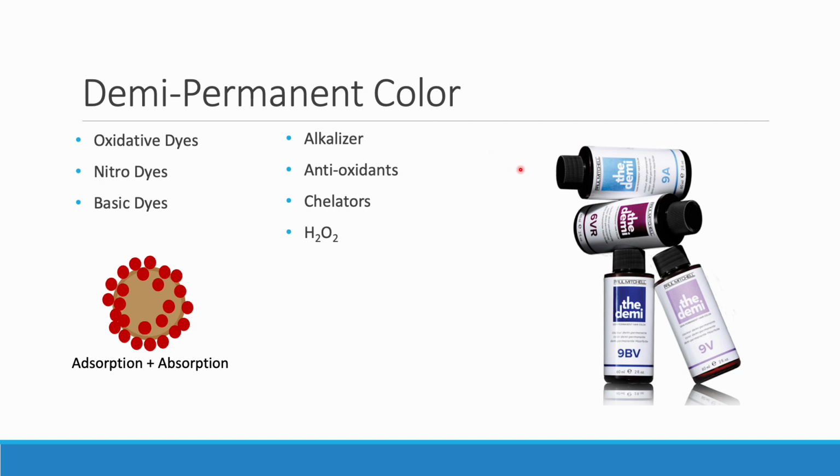Here is the Demi, which is a product line I formulated. So I love demi-permanent hair color. Because we have oxidative dyes, we have to have all of these other items present, which is why I listed them here. And perhaps you didn't notice additional ingredients in semi-permanent color or temporary hair color. That's because these ingredients have to be present for the oxidative dyes to work.